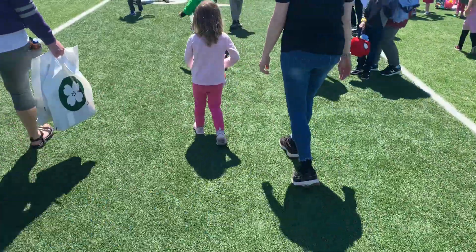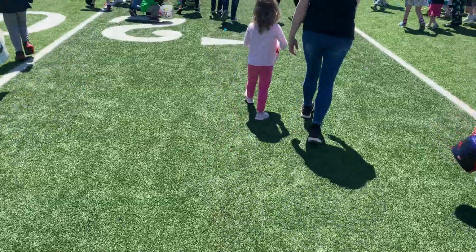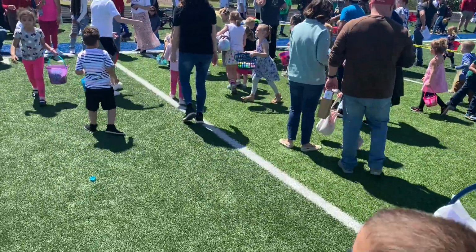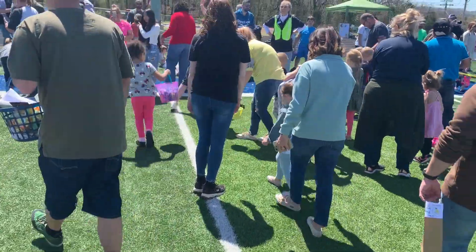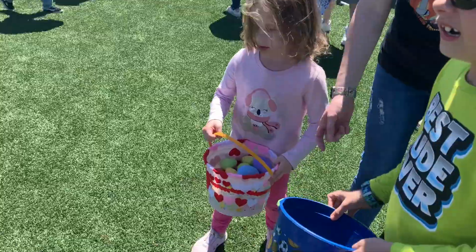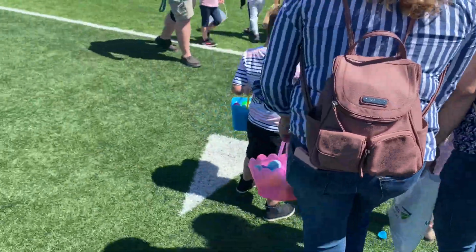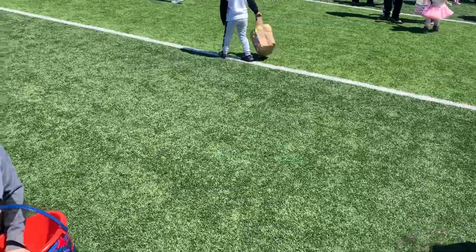She got way more eggs this time. That's good. She slowed down, though. She's going. Alright. How'd you do, Skylar? Whoa, that's full. Alright, let's go get Clay. Let's go over towards Clay's area.